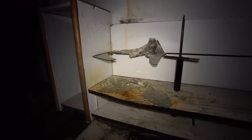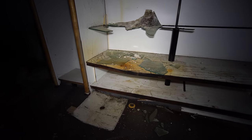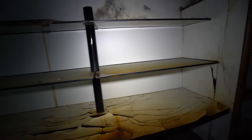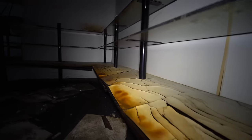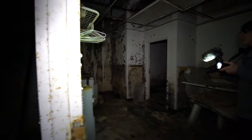Customer service desk over here. This is definitely the most intact. I think so. Man, look at how the dripping over time has just warped this piece of wood. Yeah. All of these are intact here. Man, look at the warping of this. Oh my god, there's an old water cooler right there.